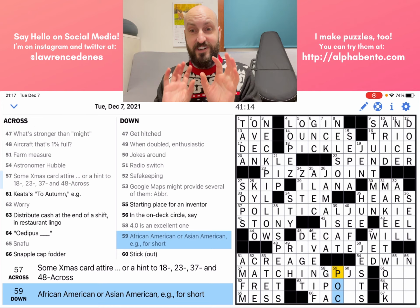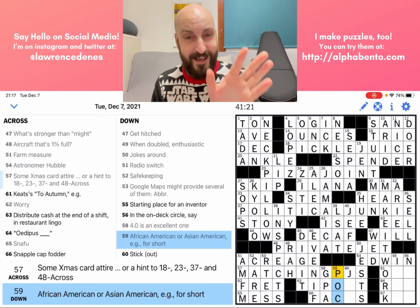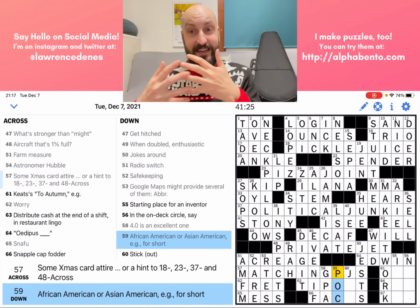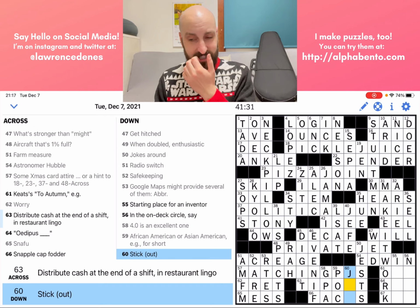That is a combination of several of these rules that I covered before. Very kind of actually nice that came at the end of the puzzle rather than the beginning. After I already explained all those rules, you can see how they all work in conjunction to make that clue and answer combination. 60 down, stick out.